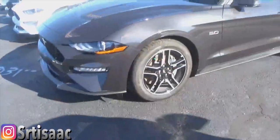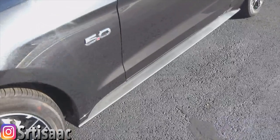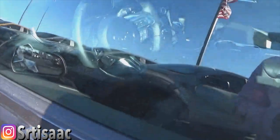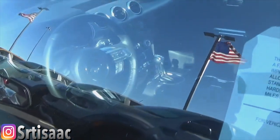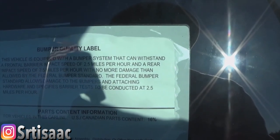So let's see. You got a Ford Mustang with the GT package, with the wheels on it. It's pretty nice. It got the small screen on it though. This vehicle is equipped with the bumper system. They can withstand a front barrier impact and speed at 2.5 miles per hour and rear impact speed.